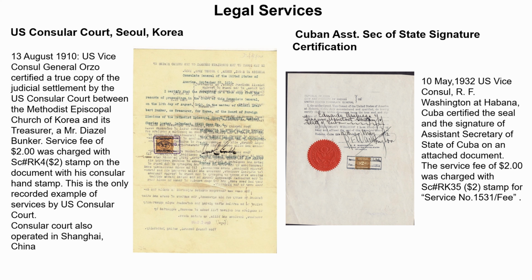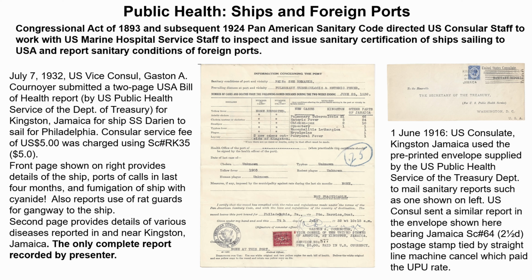Public health and ships and foreign ports. This is actually an important service that U.S. consuls still provide. But in 1893, Congress passed an act to create sanitary health services. It was entrusted to U.S. Marine Hospital Service staff, and then it was subsequently amended and made it as a 1924 Pan American Sanitary Code. Basically, directed U.S. consular staff to work with U.S. Marine Hospital surgeons assigned to the ports to verify that the ships sailing from there to U.S. were free of any diseases.